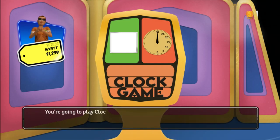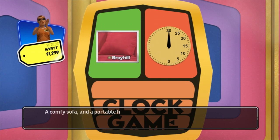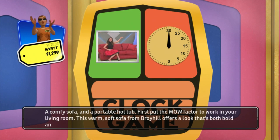You're going to play Clock Game. In Clock Game, you have to guess the value of two prizes before the clock reaches zero. Let's see the first item you'll bid on. Put the wow factor to work in your living room. This warm, soft sofa from Broyhill offers a look that's both bold and stimulating from Broyhill.